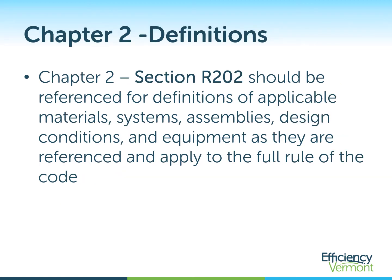Chapter 2 is definitions of building materials, assemblies, systems, design conditions, equipment, etc., as they're referenced to and apply to the full rule of the code. This is an important chapter. I recommend everyone at least becoming familiar with the content of it to understand some of the different items that are mentioned and discussed in the code for applicability.